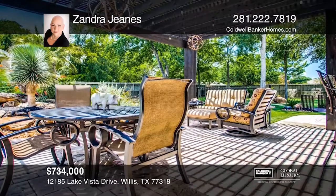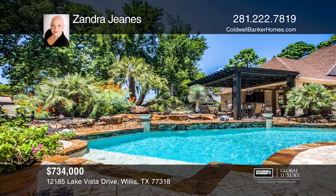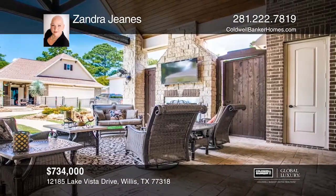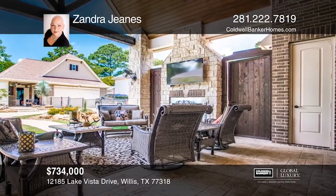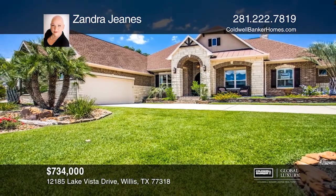Outside, find extensive lush landscaping, four patios, an outdoor fireplace, and a saltwater pool. The garage entertainment area has a full bathroom. Check out this property for yourself by scheduling a tour with Zandra Jeans.